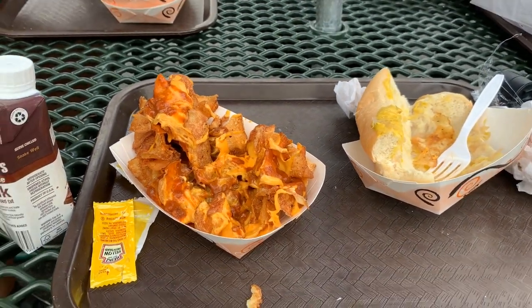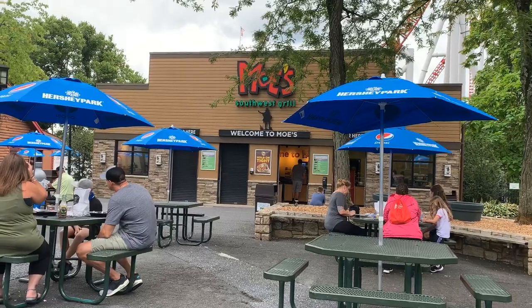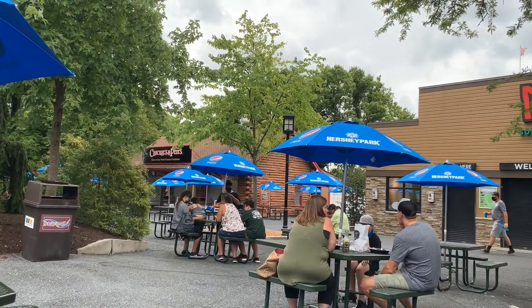A lot of things are closed right now, but that is open. And there's Moe's Southwest Grill that's open. There's other grills that are open, and there's a Nathan's open. Unfortunately, the place with the crab fries is closed, but you know, can't have it all. And it started to rain, but I got my raincoat, so I'm good.